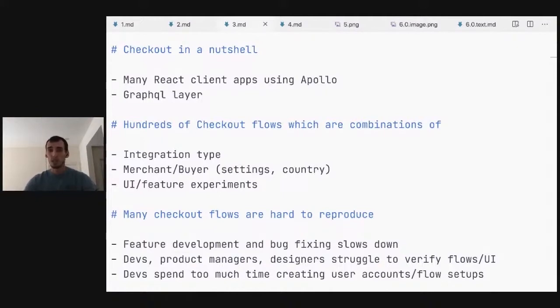Reproducing these user flows is a challenge. As a result, the development of new features or fixing bugs slows down a lot. Many of the flows require reading login instructions, creating user accounts, or finding instruments. And at the end, downstreams might be in a good mood to give you the data you need. Developers, of course, are no stranger to such things. But what about designers or product managers? How are they supposed to first reproduce all these user flows and second, keep in their head all the different combinations of the UI?